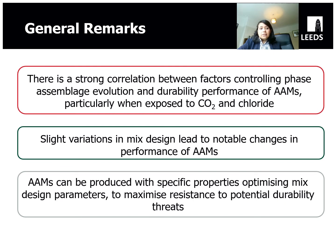But I would also like to say that we need to do far more research to understand the chemistry and nanostructure of the C-A-S-H phases forming in alkali-activated cement systems, which are different to those that we can expect in blended cement systems, because we really don't know yet what is causing these phases to be more prone to carbonation, and we also need to find out, for example, what their chloride binding capacity is. So I think this is something that really needs to be explored, and it will be very beneficial not just for the area of alkali-activated materials, but also for the area of blended Portland systems.